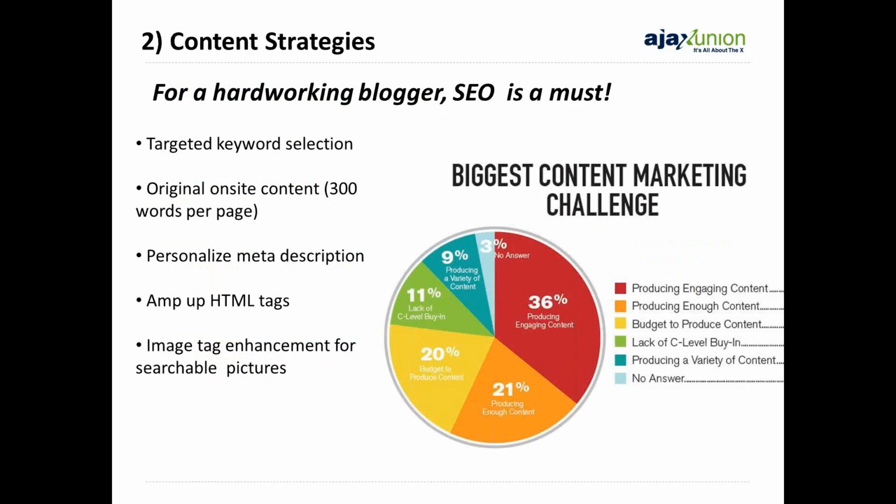Strategy number 2 is content strategies. It's very, very crucial for you to think about search engine optimization when you're updating your blog. If you take a look at your Google Analytics, and if you don't have Google Analytics, you should definitely get it installed on your blog, you'll notice that a lot of the traffic you get to your website comes from Google directly. So it makes a lot of sense to think about what keywords you want to add to your post and try to be as descriptive as possible, not overdoing it, not taking away the readability of the post.